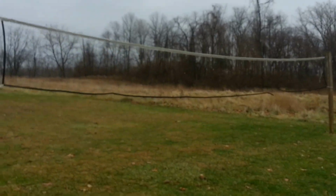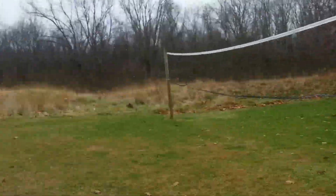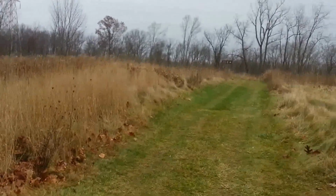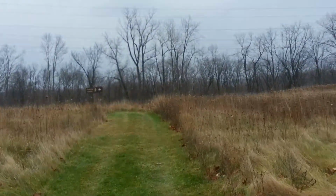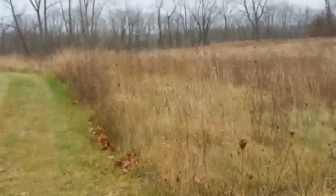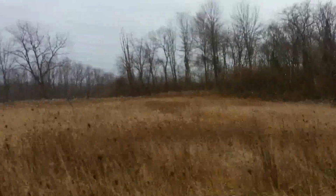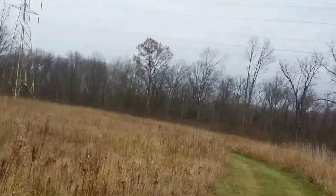Here's a little volleyball court again, or makeshift. I don't know how much of one you would really call it, since there's no sand on it. It's kind of funny, this arrow's kind of pointing towards hiking trails that way, but I really didn't come upon any that way. Not exactly sure why it's pointing that way. You can see right here where the sign is, there's no trails that go that way. Only this one trail that leads over to this one area.